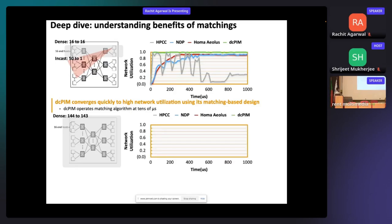Here's what is going to happen. For HPCC, the performance sinks, right? PFC all the time. NDP also, performance sinks. It is related to a fundamental problem in NDP where because of fast recovery, they keep making incast worse and worse over time. HOMA ILS also do somewhat better, but it fails to really get to high utilization. And dcPIM here does not do that well. It actually leads to only 0.8 load, but this was really the bad case scenario, right? But it is matching based, and hence it is able to converge to a good rate.